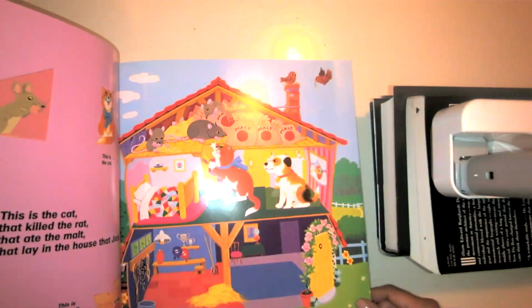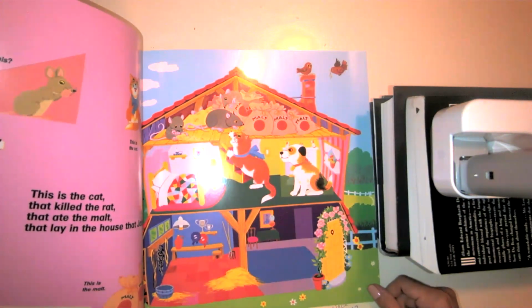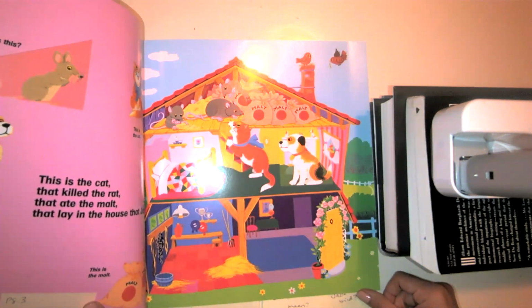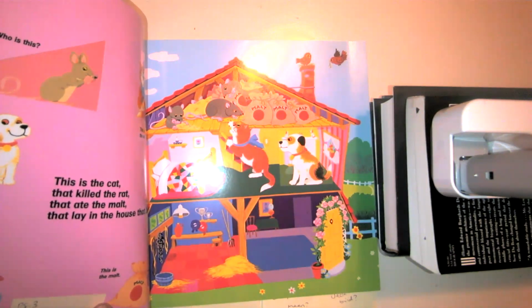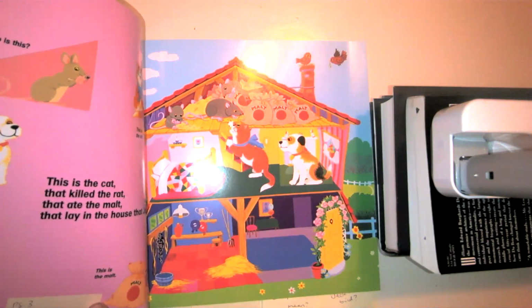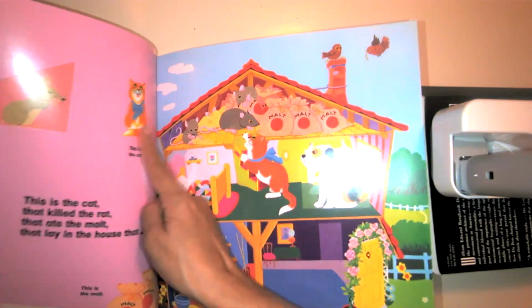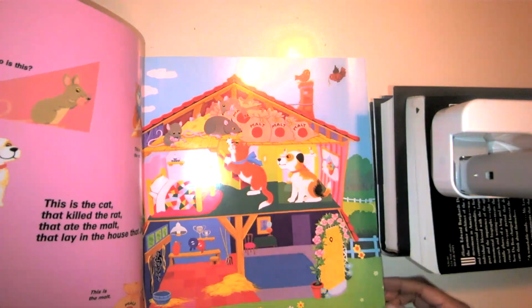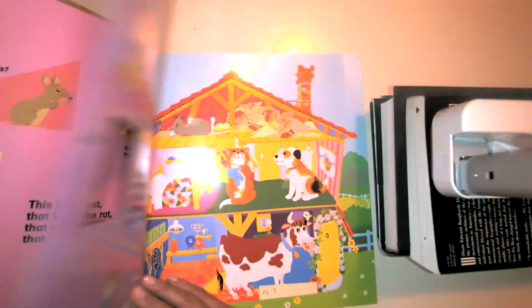Whoa. So it looks like this cat got that rat that was eating all the malt in the house. Now, we saw the rat on the first page. Who is our new character on this page? If you guessed that it was the cat, you are absolutely correct. The cat, he got that rat. Ooh, did you hear any rhyming words? I bet you did.